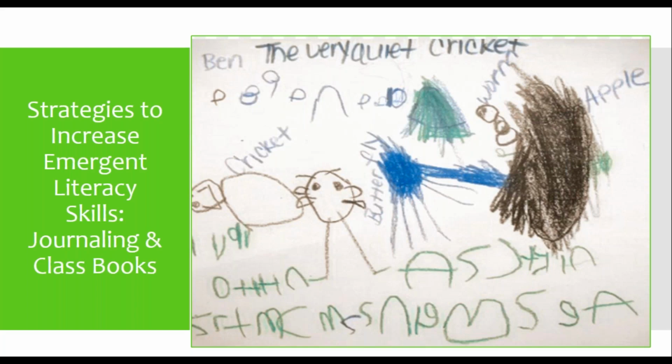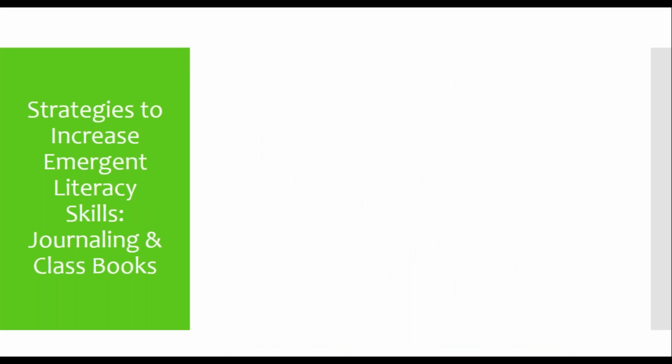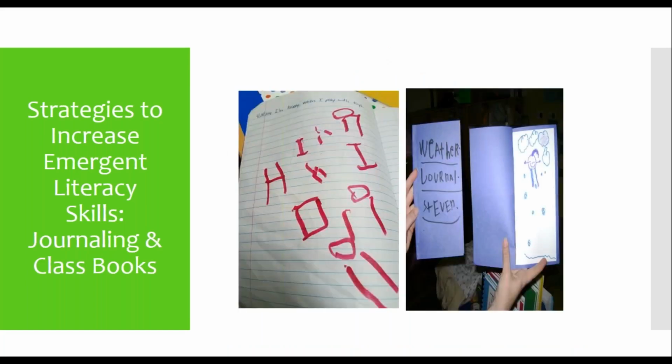So we're starting off with class journaling. On your screen here, you'll see a strong example of emergent writing via journaling. Notice the letter-like shapes, the illustrations, and the labeling by the teacher. This is what an authentic journal page looks like. But what can you use as a journal? There are many different items you can use as a journal, from printed out journal pages and clipboards to composition notebooks to just construction paper and plain paper.